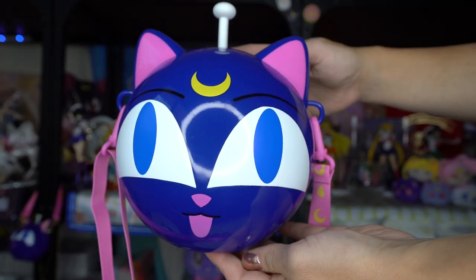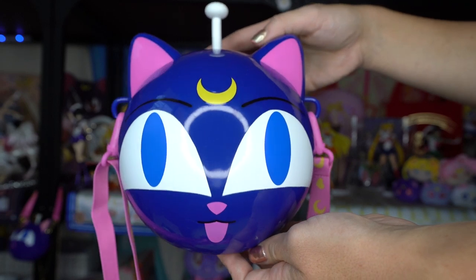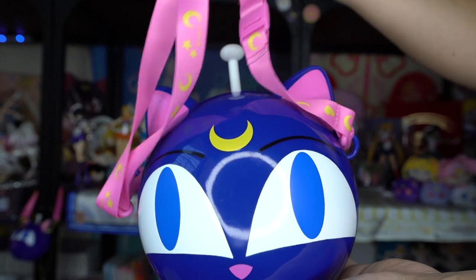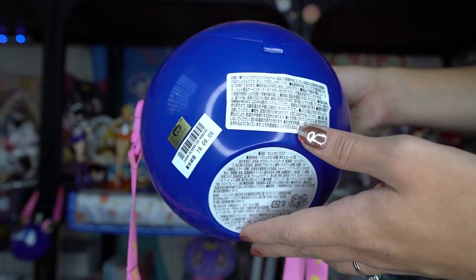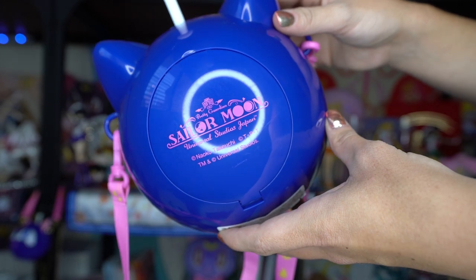It's got its opening on the back. You can close it up. It's made out of plastic, so you have to be careful with it. This does not have a price on it, so I can't tell you how much it cost, but you could totally use this as a purse. I think this would be very useful as cosplay too, since it's very similar to the actual life size of a Luna P Ball, except maybe a little bit too small.